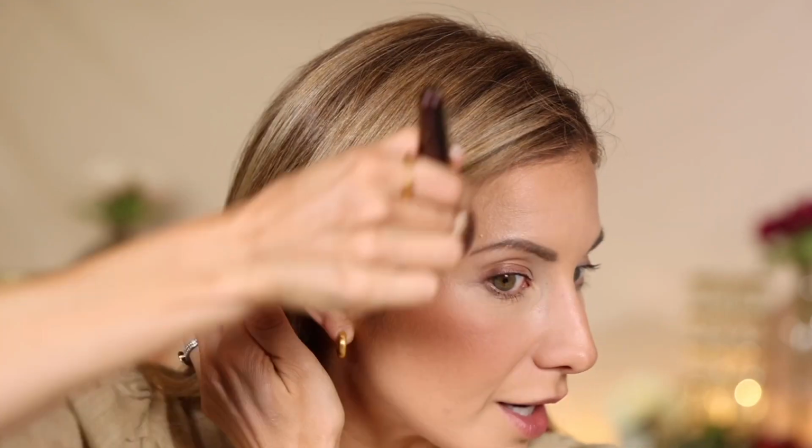How has your blush application changed as you've gotten older? That is a question I would love your input on. I used to always focus my blush on the apples of my cheek. Now that I'm getting a little bit older, I'm noticing that my face shape is starting to change. Notice that when I pull it up here and sweep it around, it really does lift my cheekbones and give me kind of the cheeks I had 10 years ago.